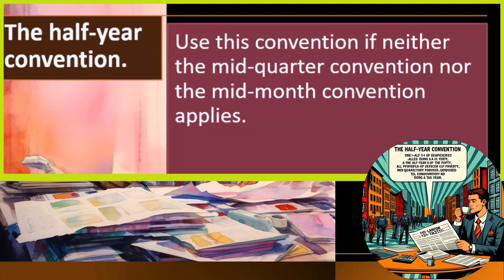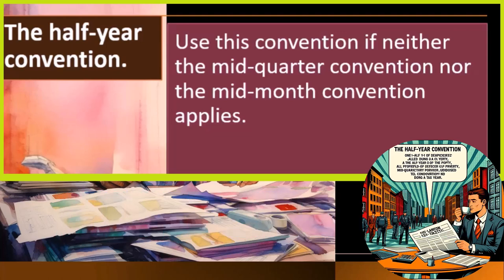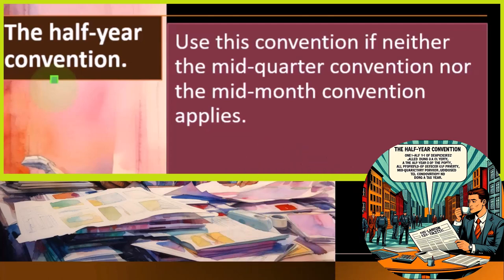And then if we bought large property like real estate, that's when you're usually thinking mid-month. So my thought process on this is usually the half-year is the default for most things that are purchased, unless I purchase real estate, where it makes sense to go to the mid-month convention because the dollar amount of the real estate is typically really high. And then the mid-quarter convention only kicks in generally if we purchase a lot of the stuff that would have been in a half-year convention at the end of the year, because then the IRS is going to force us to go from the half-year to the mid-quarter.